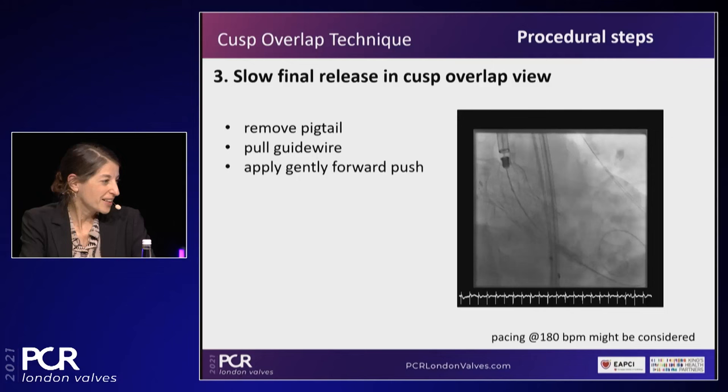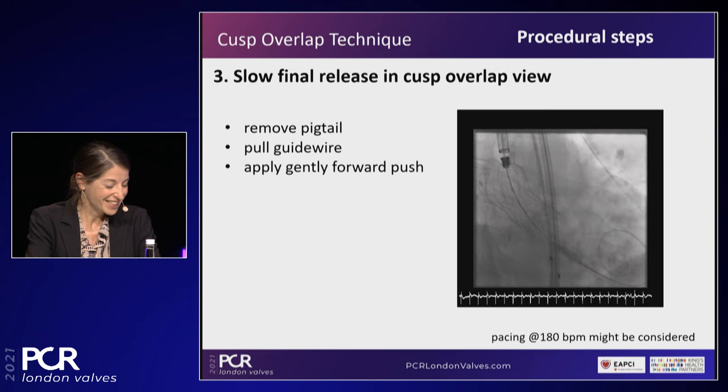What about the wire? At least our American colleagues are very keen about using a Lunderquist in all cusp overlap cases. What's your take here? Yeah, I had many discussions about that in the past. We are not using the Lunderquist wire on a regular basis. We just use a Safari or an Inovi wire. It works perfectly well. I think there are cases with a lot of tortuosity where you have to use a Lunderquist, but the success of this way of implantation is not based on the wire you are using. So you should just use the wire you feel most confident about, and then you can achieve a really good result with that.